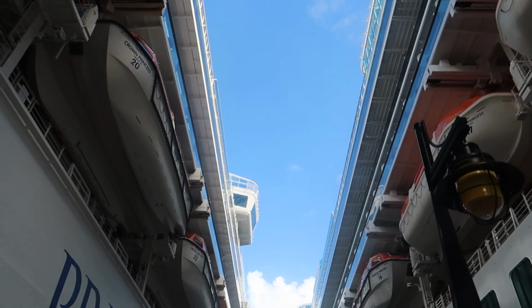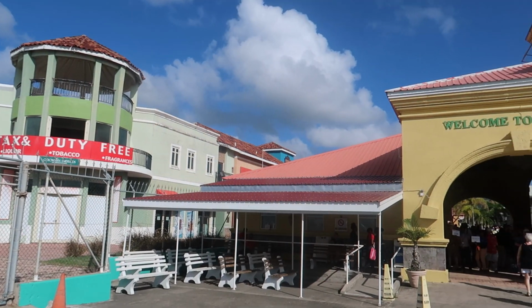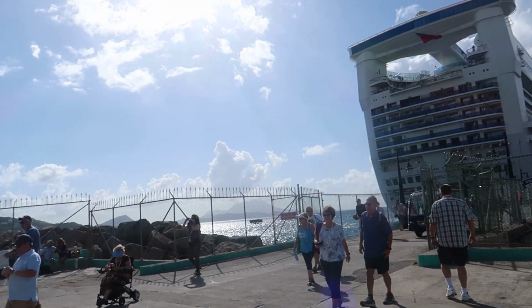There were a few other cruise ships in port on the same day, including right next door another Princess cruise ship, but the port itself wasn't super crowded and jam-packed with people. And as is pretty standard with a cruise, pretty much as soon as you get off the pier, you are surrounded by shopping.